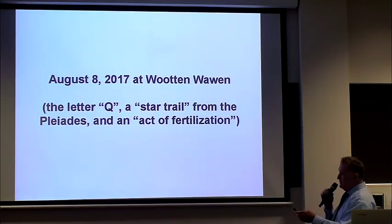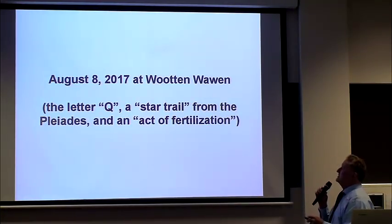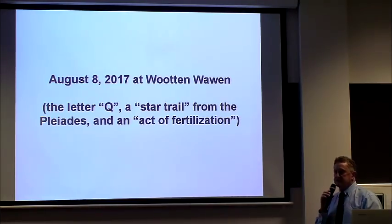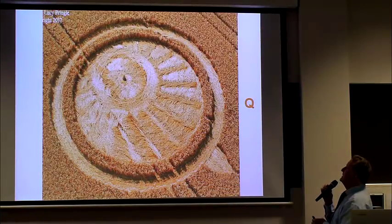It looks like a letter Q. It also looks like a star trail from the Pleiades. It also looks like an act of fertilization. I took contributions from everybody on Facebook as to what it might mean. And if somebody suggests something, I'll make a slide. It's not just my interpretation. Other people suggest things. And here's what it was.